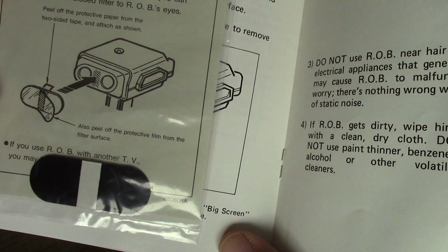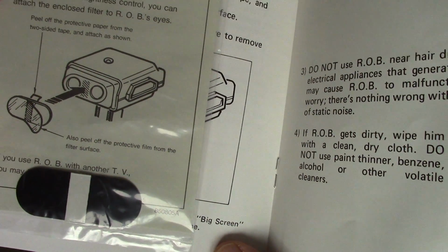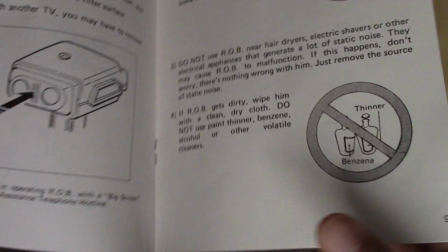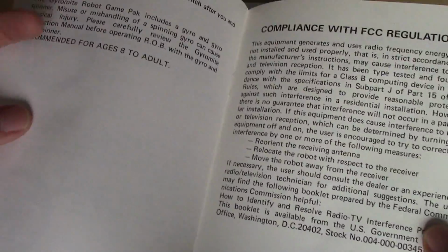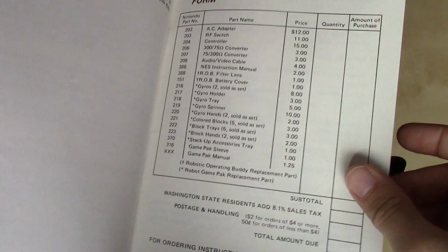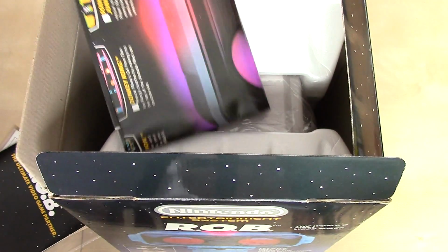So peel off the protective paper from the 2-sided tape and attach as shown. Also peel off the protective film from the filter surface. So, there we go. Don't clean them, don't expose them to sun. Chapter 2, warranty and service information, which is incredibly boring, so we won't get into that. Instead, we'll go on to what's interesting, what's inside of the box.